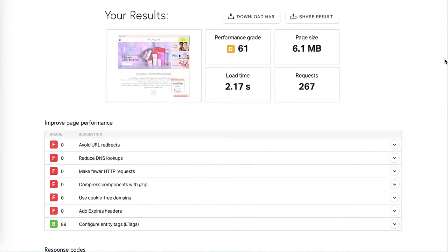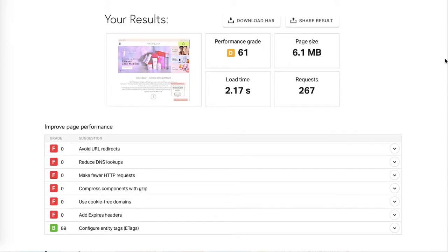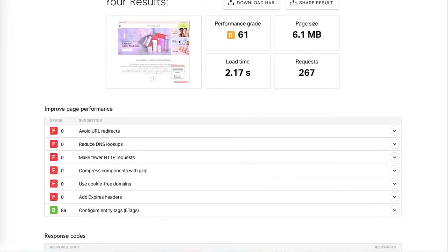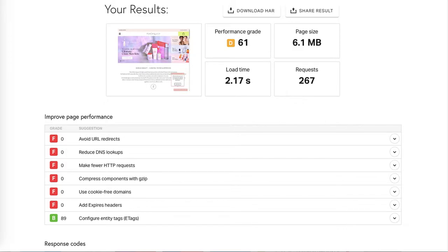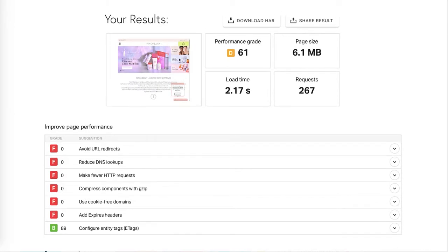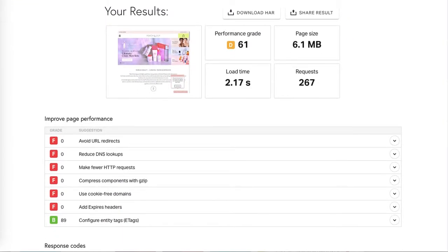There are definitely areas that you can improve if you wanted to improve your speed. Ideally, you would want only 1 or 2 red areas when it comes to this tool. So I recommend working on that, because any millisecond can definitely affect conversion rate, and obviously Google rank. So that's the area there that you can work on.